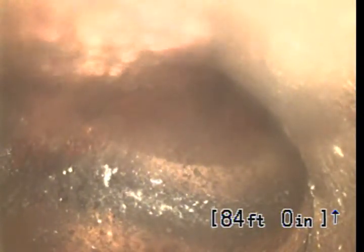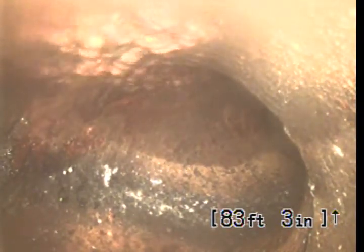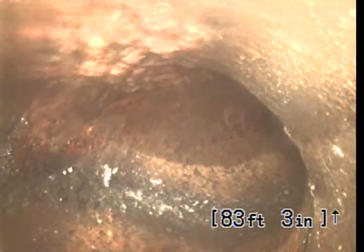The reason we were originally out here was to install a cleanout. Apparently another inspector was unable to advance the camera out to the main. But as I have gotten my camera out that far, I'm just going to do a reverse inspection here, just looking at the overall condition of the line as I retract the camera.